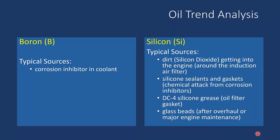Silicone, pretty much if you see silicone on your report, you need to go look at your air filter, because you probably got a leaking seal around your air filter and getting unfiltered air into the engine. In some cases, DC4, which is a grease that you put on the oil filter gasket, can ping on the report if somebody really globbed it on. If an engine just came out of overhaul, you may have a little bit of glass beads, and that'll show up on the report.